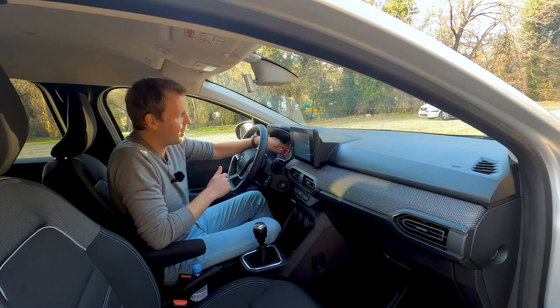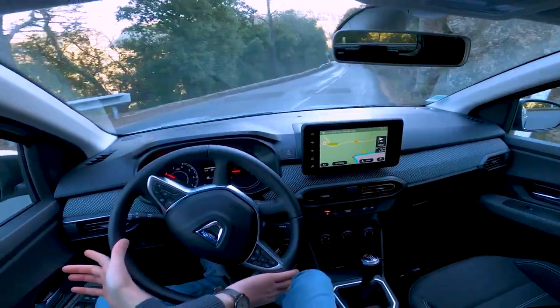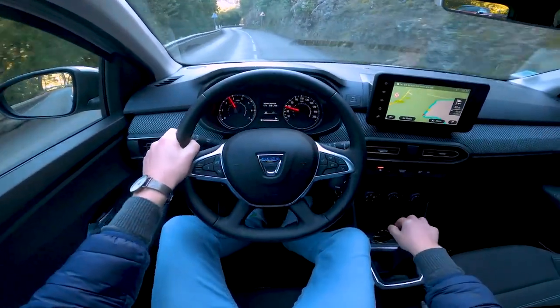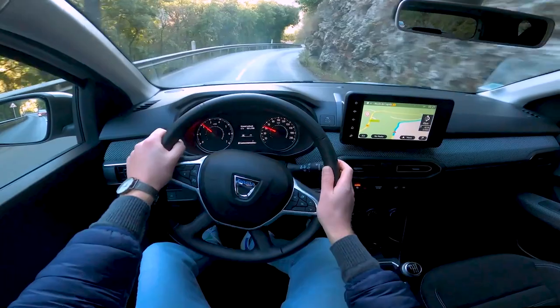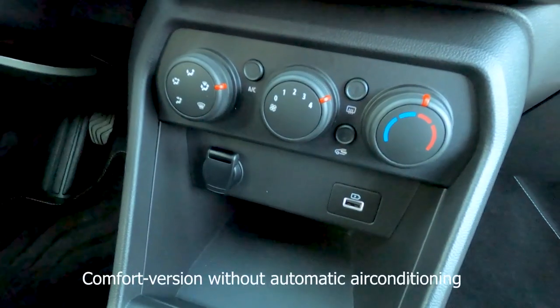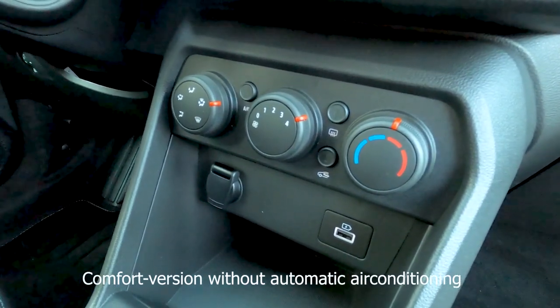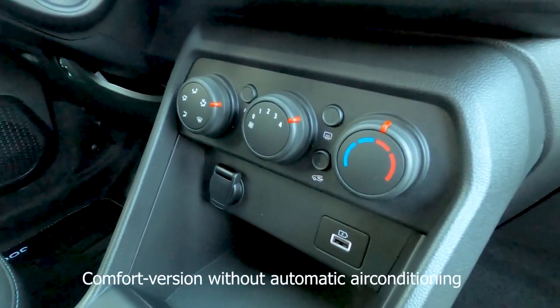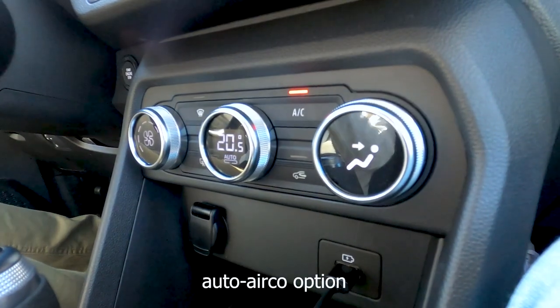Now you get a little screen in front of you as standard, but you always get two clocks next to each other, which are analog clocks for your speedometer and tachometer, whichever version you go for. So never a fully digital gauge cluster. In the center, you also get a couple of physical buttons for the climate controls, which is really handy because, well, you can just find these buttons without having to look for them. So if you want to set your temperature, you don't have to do that on the screen. You can just use these round buttons here in the center.